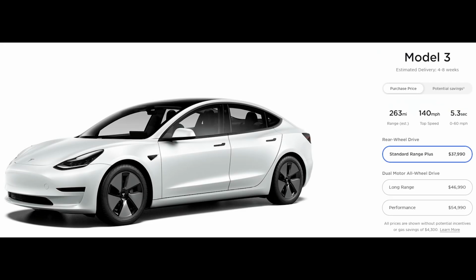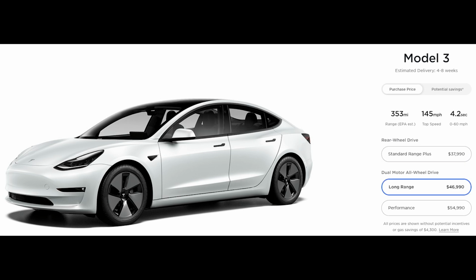As for the Model 3, there are 3 trims or variants. There was a secret 4th one called Standard Range, but that is no longer available. So the base is now the Standard Range Plus, which starts right under $38,000. Range is respectable at 263 miles, and 0 to 60 comes in at 5.3 seconds. It is rear-wheel drive only. Then you have the Long Range, which comes with all-wheel drive. Range is 353 miles, 0 to 60 in 4.2 seconds, and the price is under $47,000.